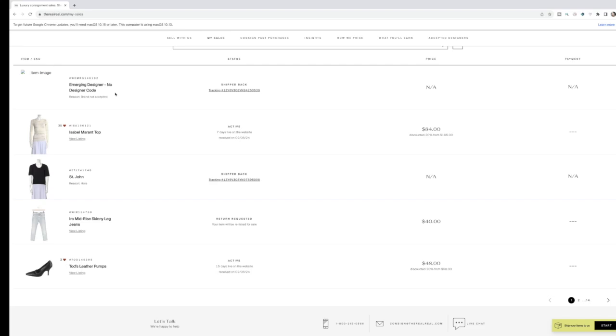Now this Isabel Marant top, they originally priced at $105, but they've already dropped it 20% to $84. And this has only been live on the website for 7 days. I will tell you, they start dropping prices on items within 24 hours. If it does not sell, they'll go down 10%. And after a few days, they go down 20%.